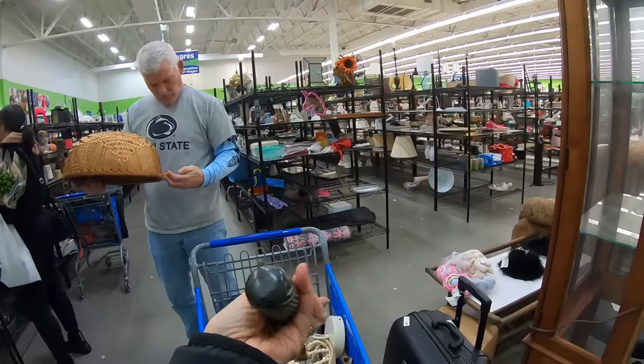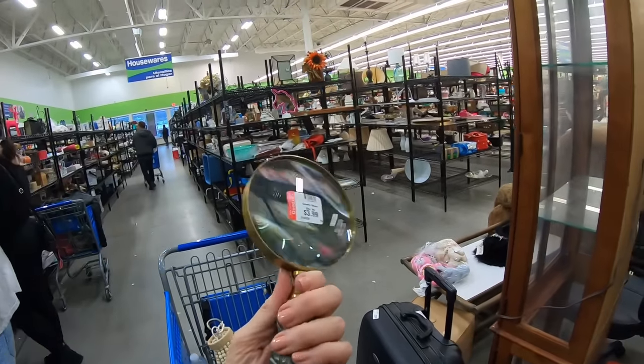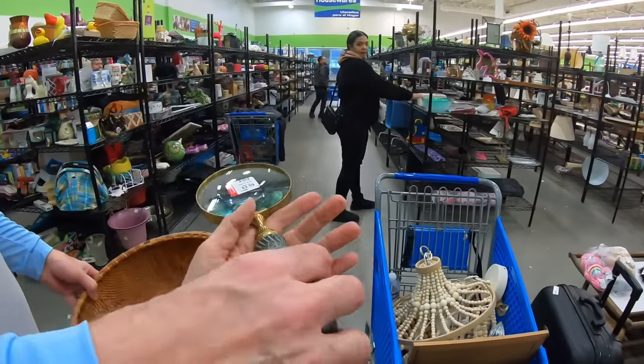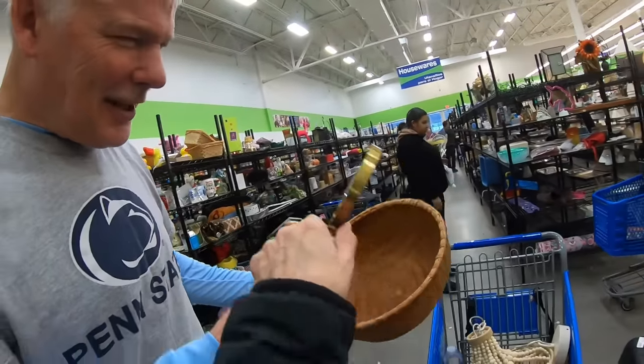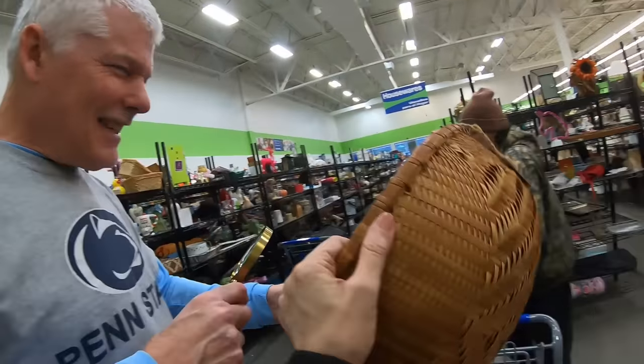All right, this is very cool. This is a carved handle magnifying glass for $3.99. What do we think that is? Soapstone? Feel that. Wow. Isn't that nice? That is nice. Does your wife have a good eye or what? Nice. Stroke my ego. Does it work? Don't put it by my nose.